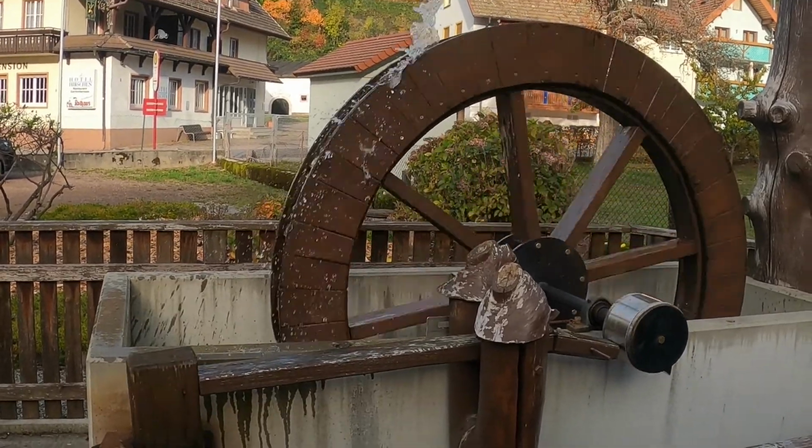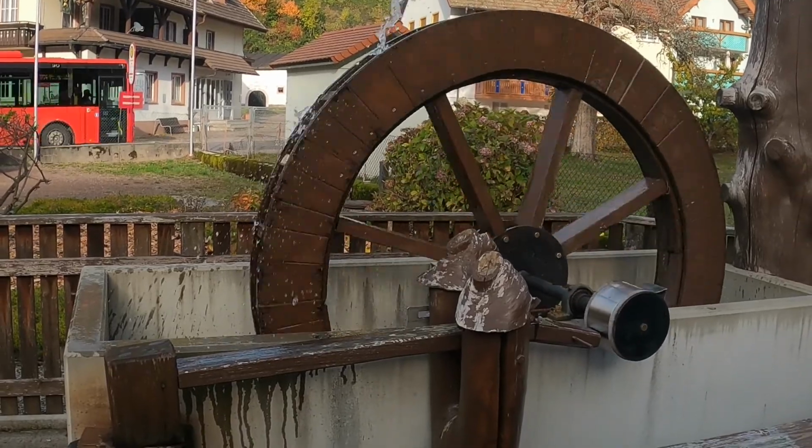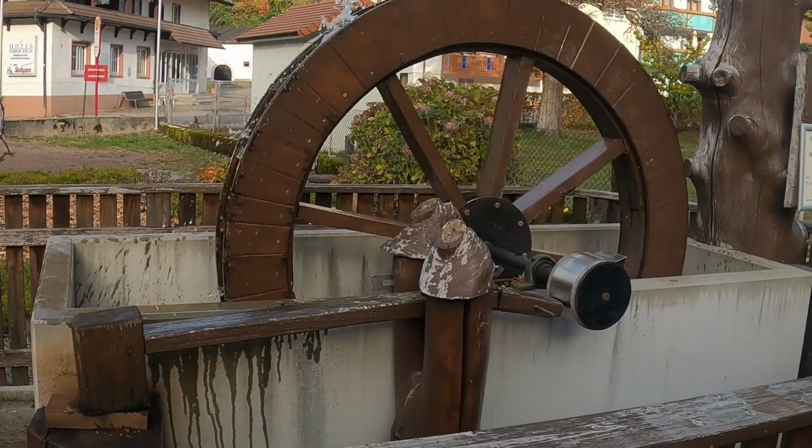I remember there was a pub in Saltley called the Tilt Hammer. And I didn't know what it meant, so I once looked it up and found out what a tilt hammer was.